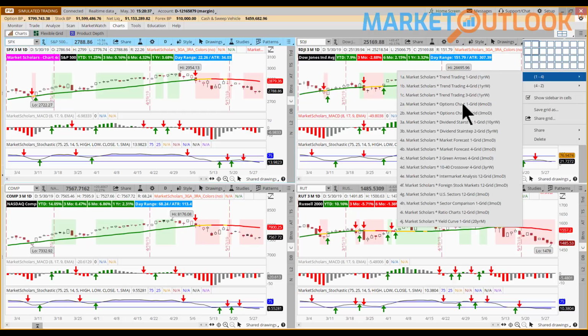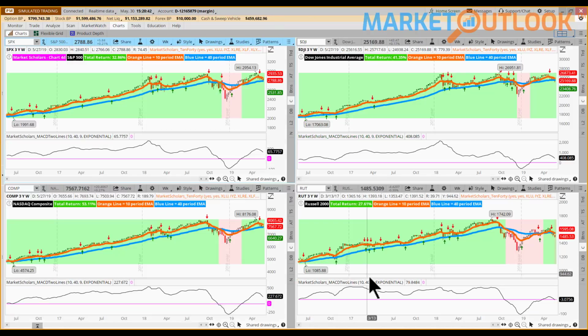Let's go ahead and take a look at our next chart setup, which will be chart 4D. And this is our longer term chart now that we're looking at. This is our 1040 crossover method chart, and these are the same 4 indices, but we're looking at 3 years worth of time in each of the charts. Each one of the candles represents 1 week in time.